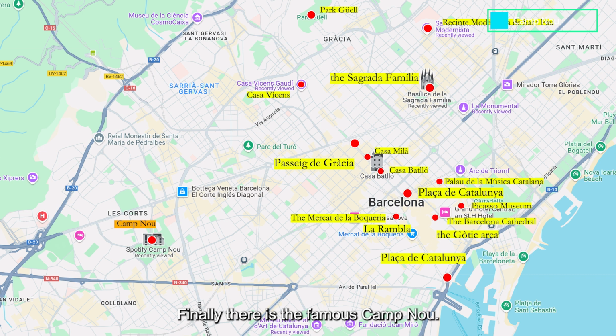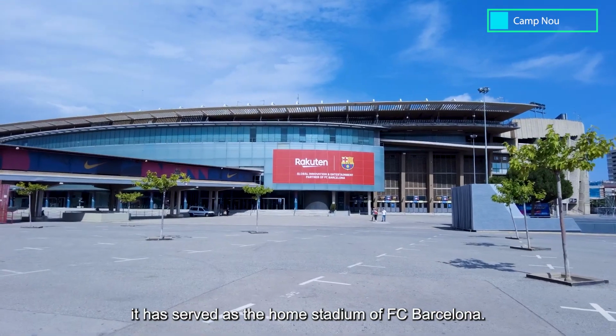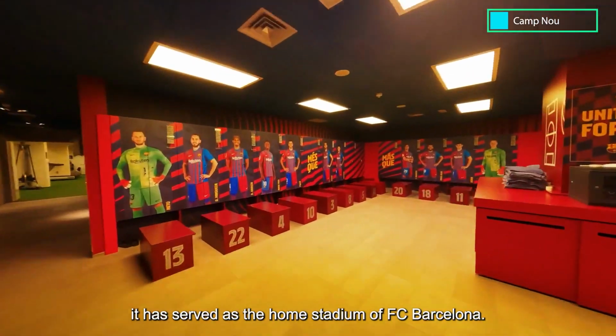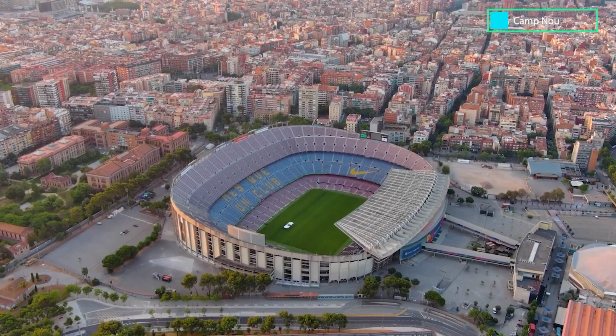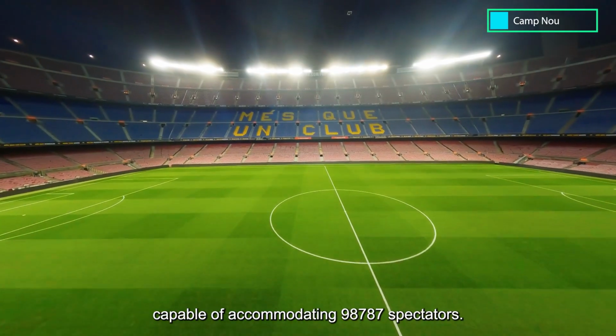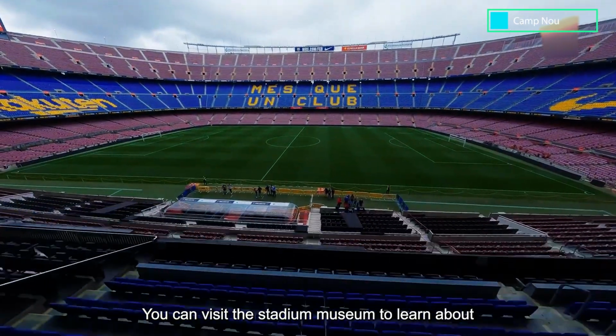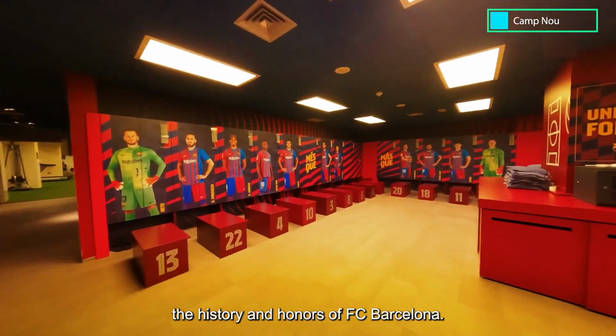Finally, there is the famous Camp Nou. Since its completion in 1957, it has served as the home stadium of FC Barcelona. It is also the largest football stadium in Europe, capable of accommodating 98,787 spectators. You can visit the Stadium Museum to learn about the history and honors of FC Barcelona.